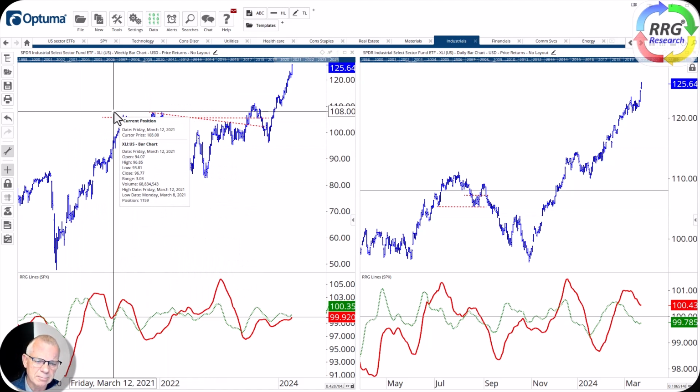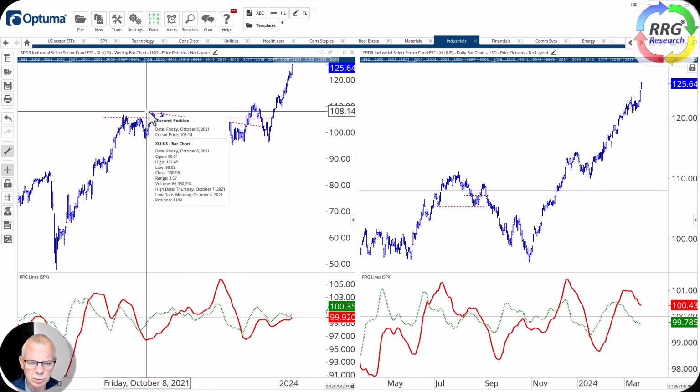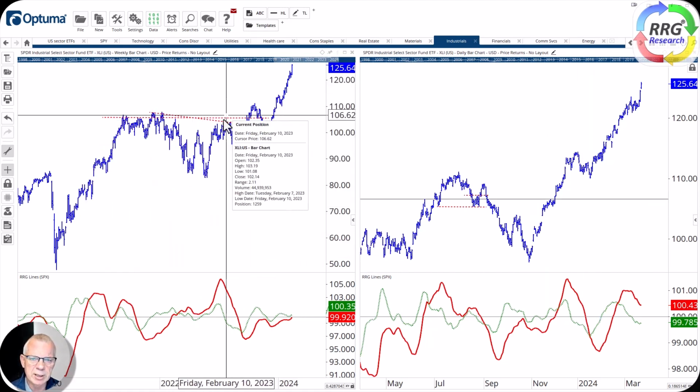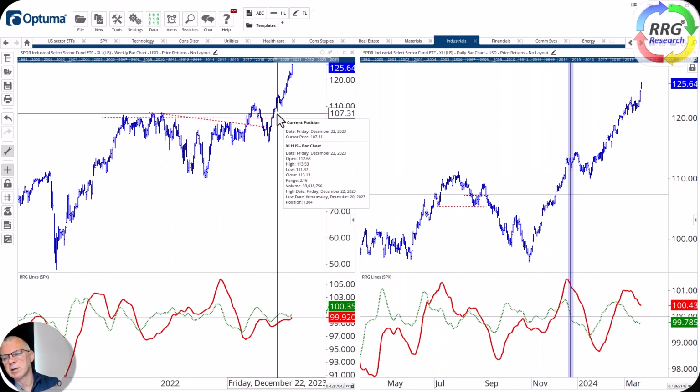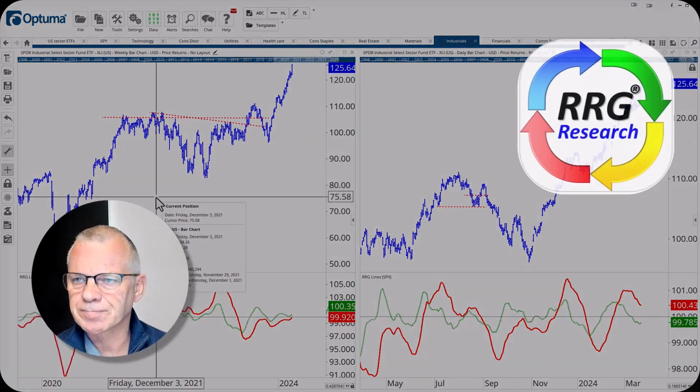This is March 2021, it's almost 3 years of sideways movement for the industrial sector. And now we got the breakout and we got the follow through in the rally. And that's what you see on that RRG.